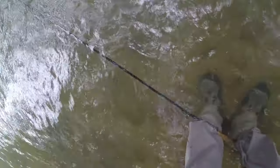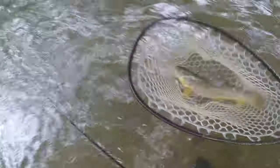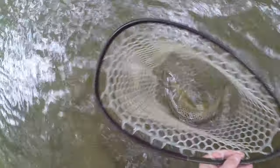That is awesome. Yeah. Beautiful fish, man. Beautiful. Man, what a chunk. Thick and wild. He hit the woolly bugger, just twitched under that big tree over there. That was awesome. Yes, sir.